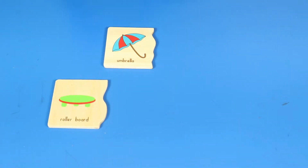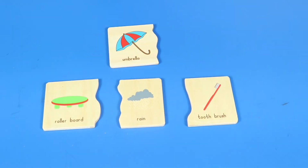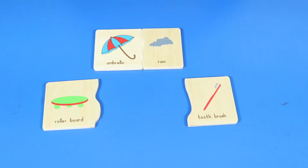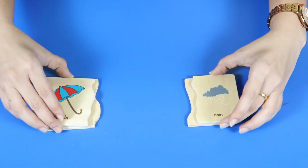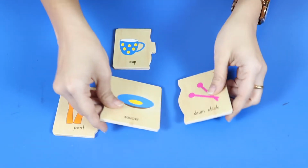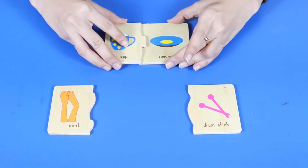Let's start the game. So here comes the first set of objects. Umbrella, rollerboard, rain and the toothbrush. Can you guess? Yes, umbrella goes with the rain. Now comes our second set of objects. Here we have the cup, pant, saucers and drumstick. Can you match the right object? Yes, the cup and the saucers.